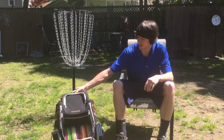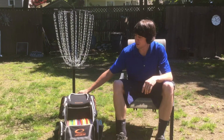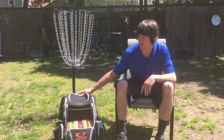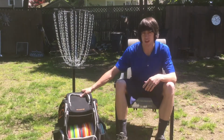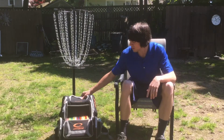First off, I have a Latitude 64 E3 luxury bag. I moved up from one of the shoulder bags, and this was the first one that I had got. It's a little bit big, but I have a big stature, so it's not too bad. It holds 24 to 26 discs maximum if you really want to stuff it.